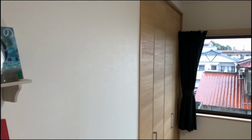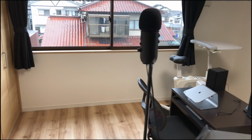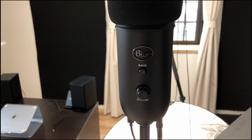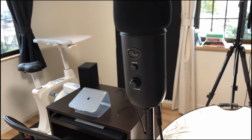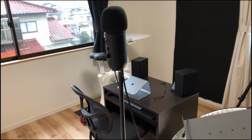I've got a closet over here. Sorry for the angle. This camera doesn't have a very wide angle, so it's kind of difficult to shoot. But my mic, I use the Blue Yeti Blackout Edition. I quite like this mic. I had some issues with audio drift for a long time, but I've started to get those figured out recently using a different recording software.